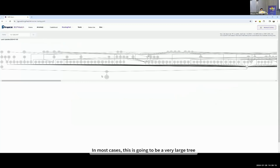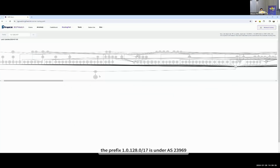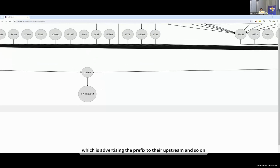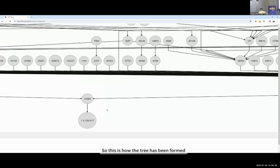In most cases, this is going to be a very large tree, but you can scroll left or right to view the full tree. In this case, as you can see, the prefix 1.0.128.0/17 is under AS23969, which is advertising the prefix to their upstream and so on. So this is how the tree has been formed.